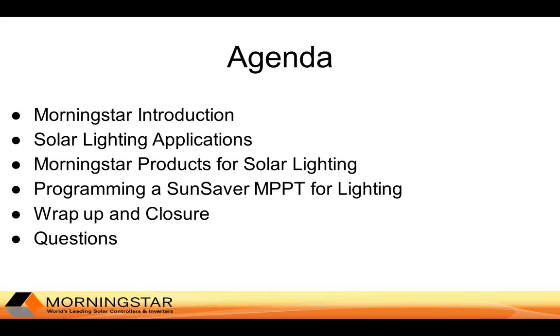So we'll start off with who is Morningstar. Morningstar Corporation is a manufacturer of solar charge controllers and inverters. Our focus, our 6 pillars, as you can see there, first and foremost is long-term consistency and customer focus. This is our 20th year manufacturing solar charge controllers. Our reputation is of the highest quality and reliability products available on the market today.